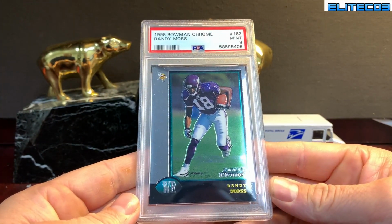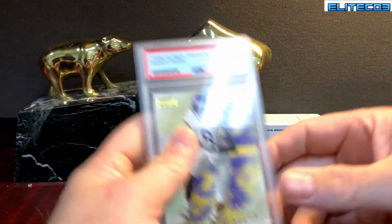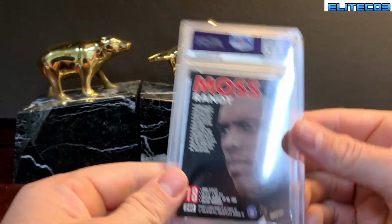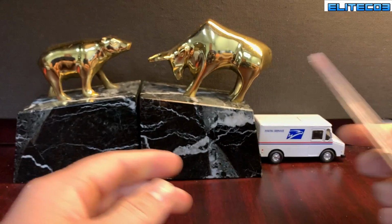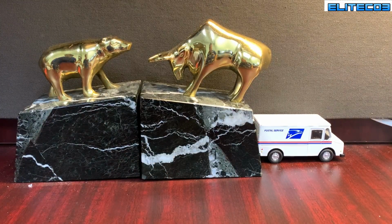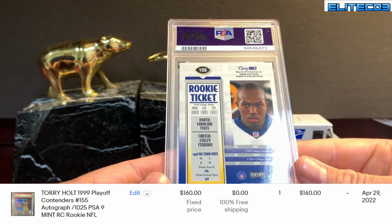Bowman Chrome Moss. Skybox Premium Moss. Those are just the cards that I'd like to buy. They were cheap. They weren't the toughest to grade. Grading was not expensive either. If they graded a 10, it's a huge hit. If they get a 9, you're still doing pretty well. And I was pretty confident with the way I've studied those sets over the year that I was sending in cards that were 9s. Torry Holt.